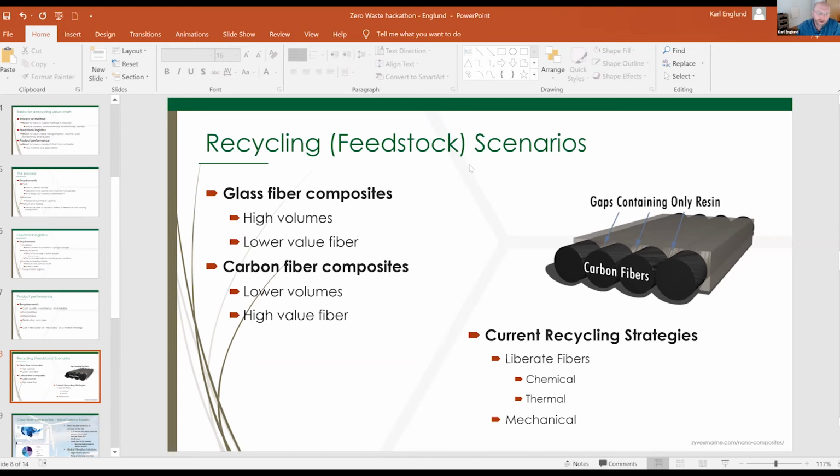Whereas with carbon fiber, there are much lower volumes, but the fiber is a lot higher value. It's thought to be about 7 to 10 times more expensive for carbon fiber. If you look at some of the recycling strategies going on right now, a lot of them look at a chemical or thermal methodology to liberate the fiber. They take the resin that holds the fibers together and get rid of that resin, and then liberate and get back to the original carbon or glass fiber. The other way of doing it is mechanical, where you break it down and turn it into a source of material that you can use later on.